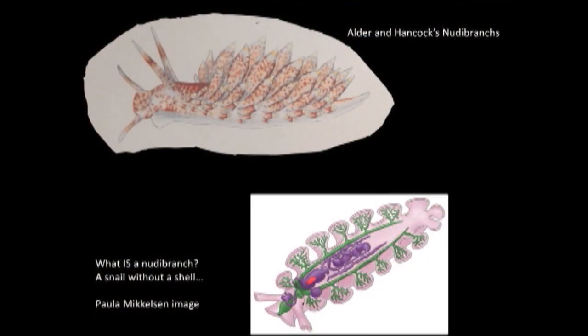So this is a picture from Alder and Hancock's book of their nudibranchs, and this is actually a picture from a book in the library. No, I didn't actually cut out the picture in the library. Mary doesn't let me do that. They barely let me touch them, but in fact, I didn't even take the picture, but they were kind enough to bring them out, let me look through them, and take the pictures for me.